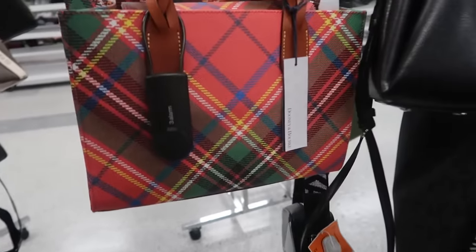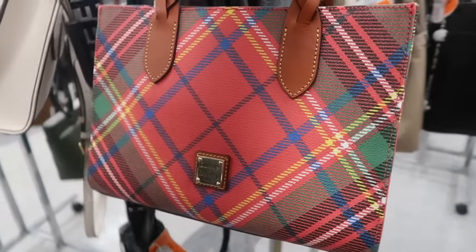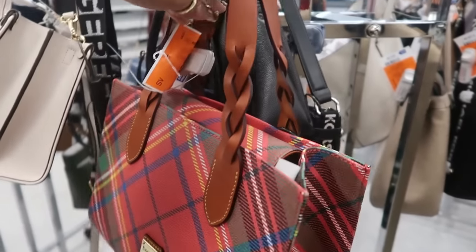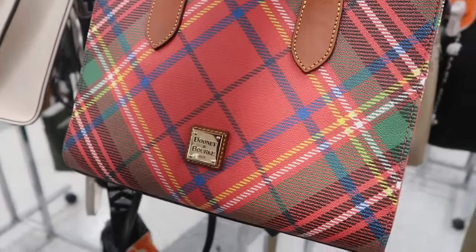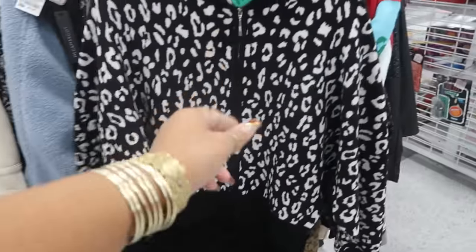I think this is another. Yep, this is another Dooney. Smaller than the other one that we just looked at. Let's see, what's the price? $89.16 on this one too. Guess it has something to do with that color, but I like the strap. $23, Mark New York. This is like a little jacket that zips up.